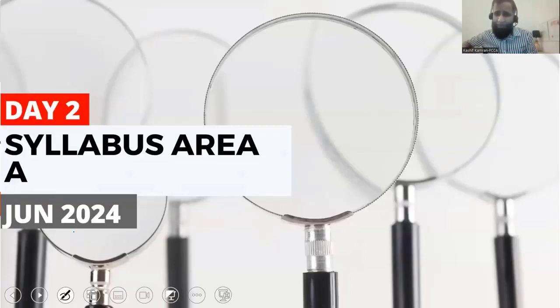We are starting first with syllabus area A. I hope you know how many syllabus areas there are in AAA? Anyone knows about that? Quick answers. How many syllabus areas do we have in AAA? Six? No, seven. Syllabus area A, B, C, D, E, F, G. G is the current issues, right? So technically, yes, six, but if you include the current issues, we have seven syllabus areas. We'll be scanning each one of them for your guidance. Let's start first with syllabus area A.